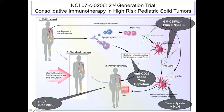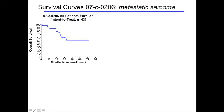Another way to try to take the brakes off or try to amplify endogenous immune responses is with vaccines. And we've spent a lot of time developing vaccine-based therapies for childhood cancer. I show you this slide just to point out that it's pretty complicated to give a tumor vaccine. We're basically collecting cells and making dendritic cells and pulsing them with this cytokine cocktail, and this is the antigen we're using, and depleting Tregs, and we really did the best we thought we could, okay? And this is for patients who had metastatic sarcoma.